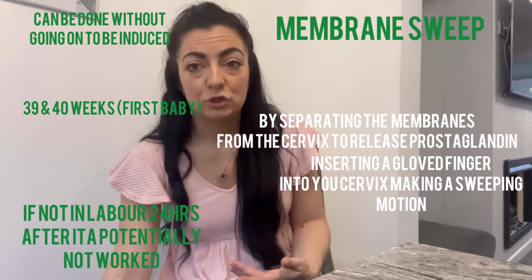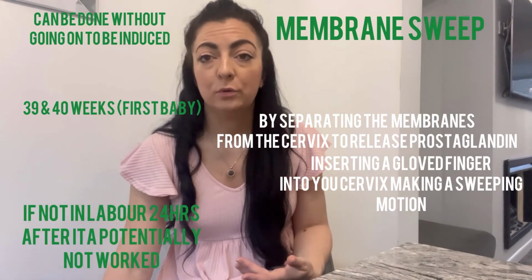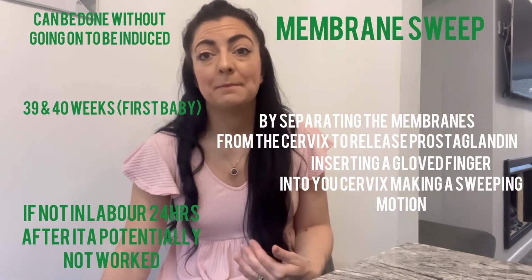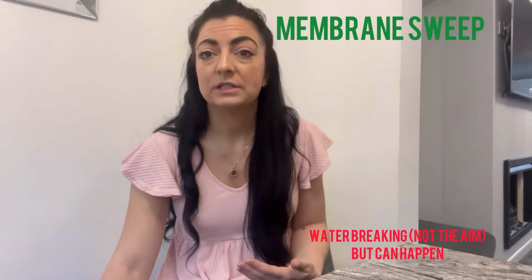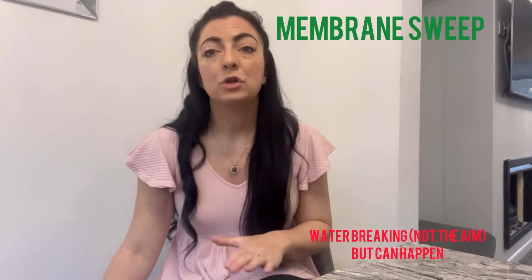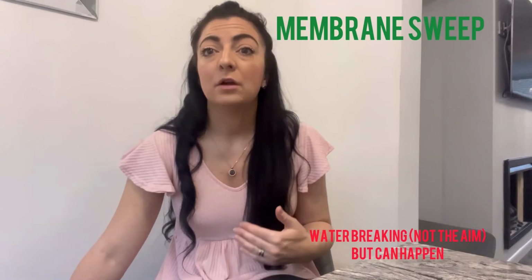So the sweep is optional. Some people choose to have them, some people don't. And the risks of having a sweep are that the midwife or doctor may accidentally break your waters. Now, that's not the aim. The aim is not to break your waters, because we know once your waters break, we're on a timer for a formal induction of labour. So that's something that you might come across at first.